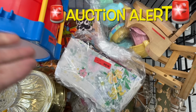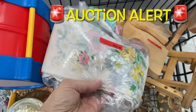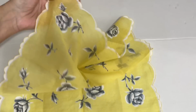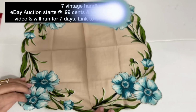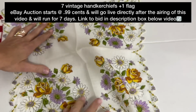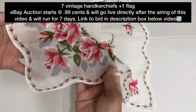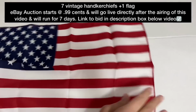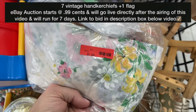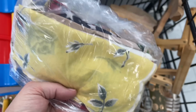Are you ready for the next auction? Oh, it's a good one. Typically when there's a bag like this, I always open it up just to look inside to make sure what I'm getting is good. But I didn't do that this time, and boy was I surprised when I got home. Look at this parade of absolutely beautiful vintage handkerchiefs. I fell in love. It was hard, guys. I wanted to keep some of these, but I didn't. All of them that were in this bag are in the auction, including that random flag.